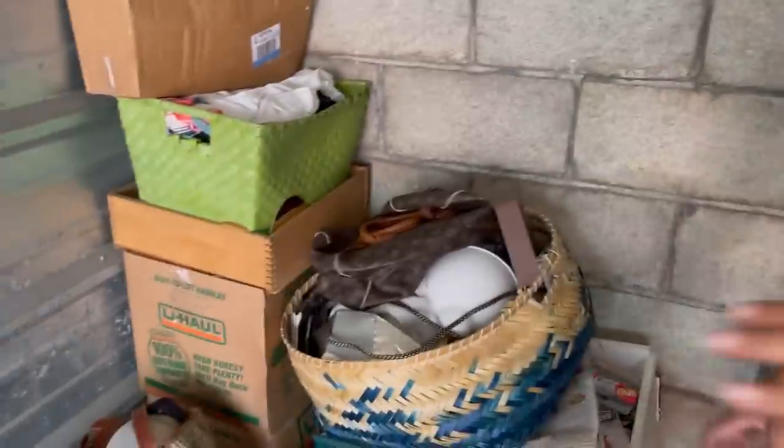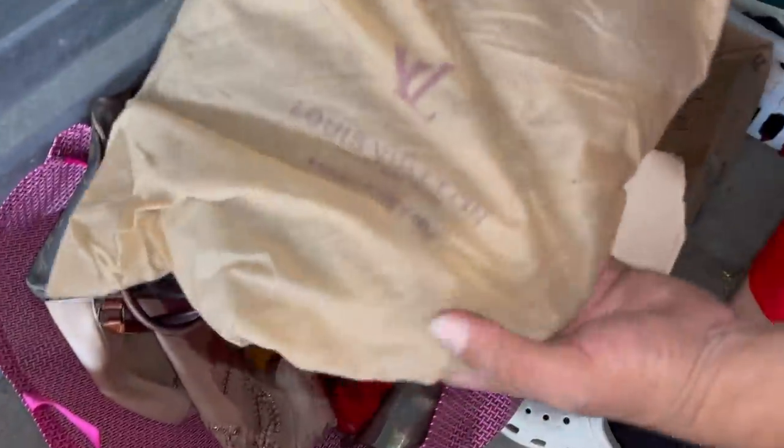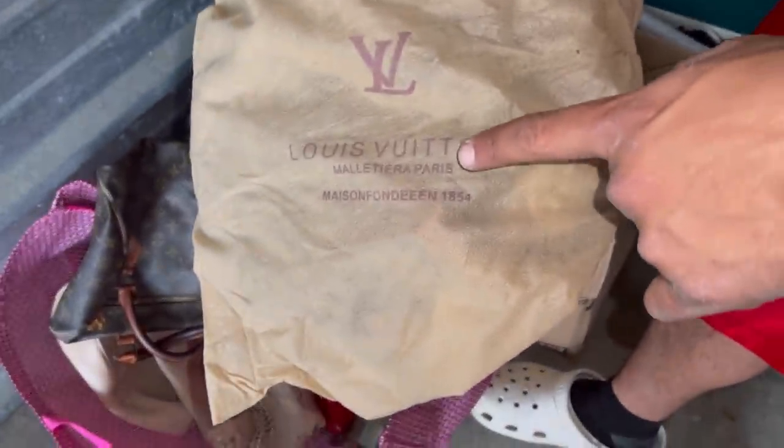All right, guys, I had to put you guys back on. I thought I was just gonna clean up real rapidly, but I can't make this up, guys. Check this out right here. This is another Louis Vuitton bag. Yes. And then look at it here. Look. Louis Vuitton bag on the outside, right?